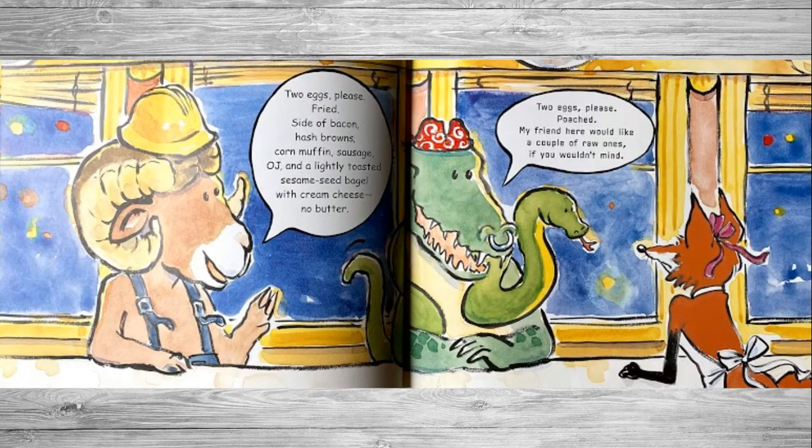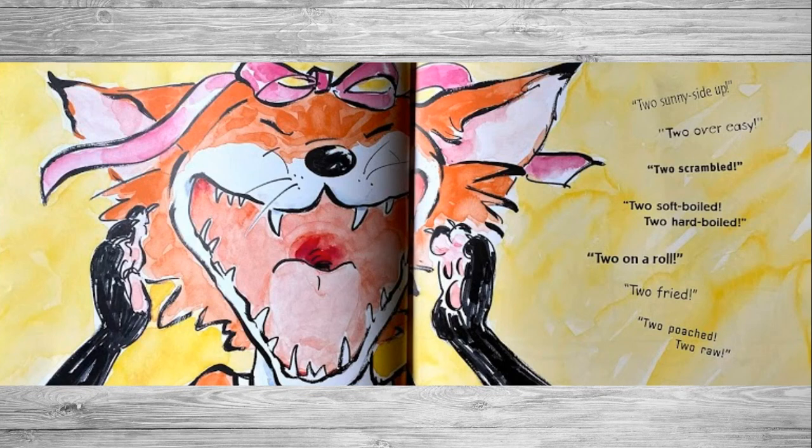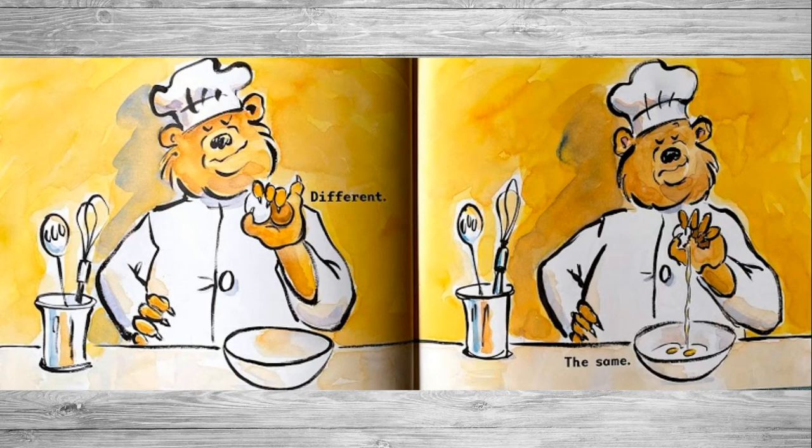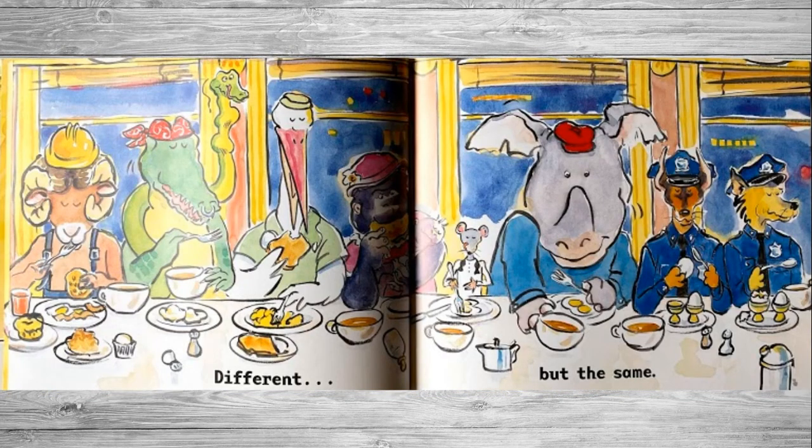Two eggs, please. Fried, side of bacon, hash browns, corn muffin, sausage, OJ, and a lightly toasted sesame seed bagel with cream cheese, no butter. Two eggs, please. Poached. My friend here would like a couple of raw ones, if you wouldn't mind. Different. Two sunny side up, two over easy, two scrambled, two soft boiled, two hard boiled, two on a roll, two fried, two poached, two raw. Oh, that's a lot of eggs. Different? The same. Two eggs coming up. Different, but the same.